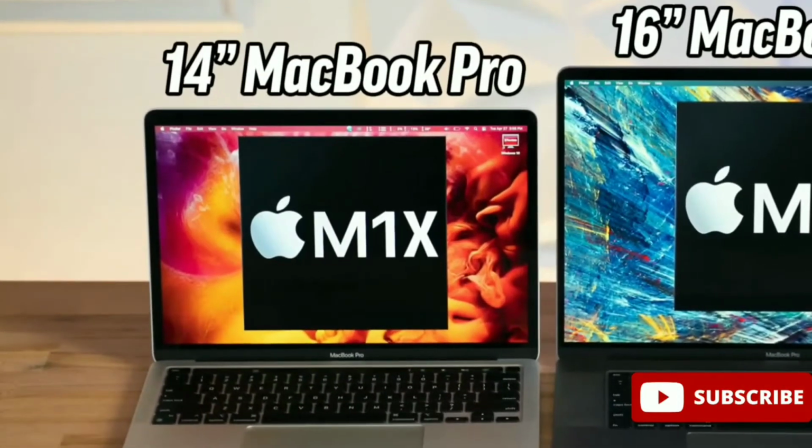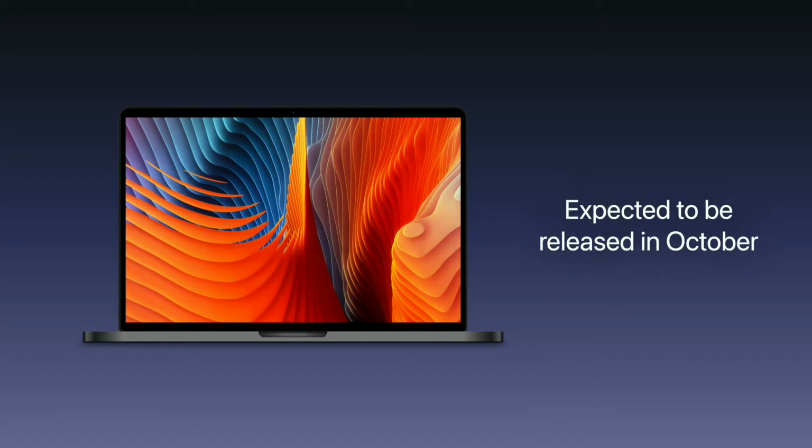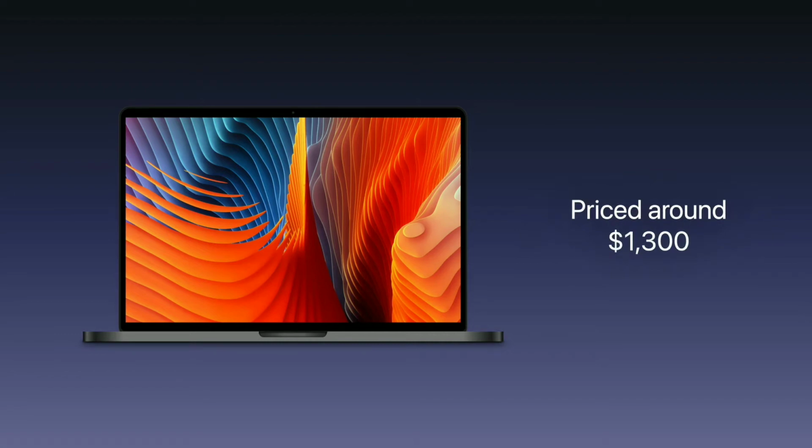Plus, we might be getting two different size options, available in both 14 and 16-inch options. Now let's get on with our list of the 5 most exciting rumors about MacBook Pro 2021 upgrades, culled from the laundry list of credible rumors we've heard this year. First one is the bezels.